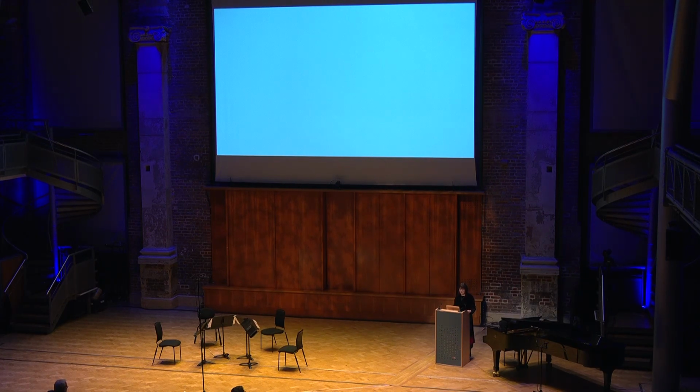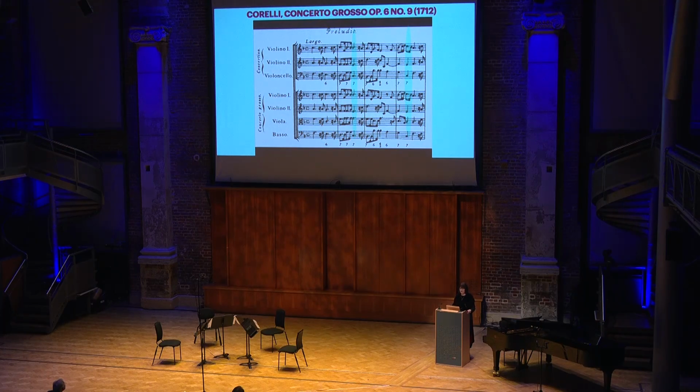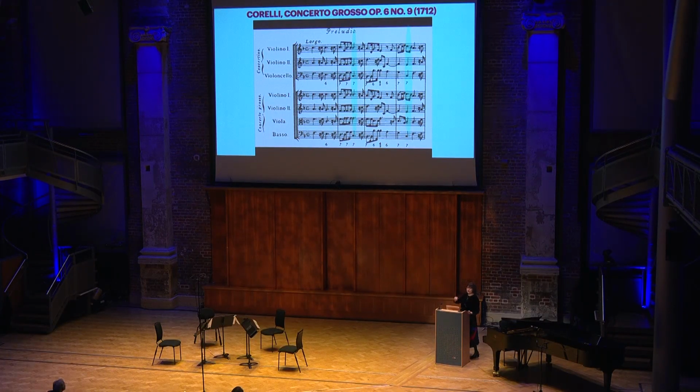But if we go to just a few decades later, the beginning of the 18th century, and we have Corelli, and here we have it just in plain view, the dominant seventh, at least two on the first page. And I'm going to play this and let you hear it.